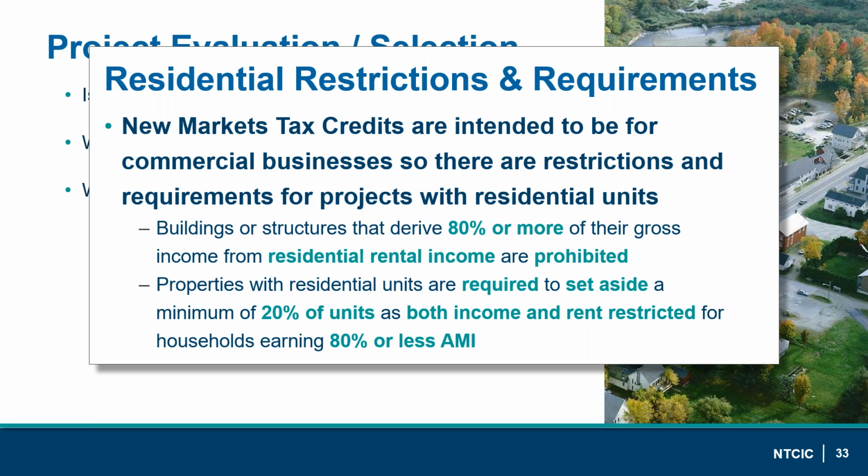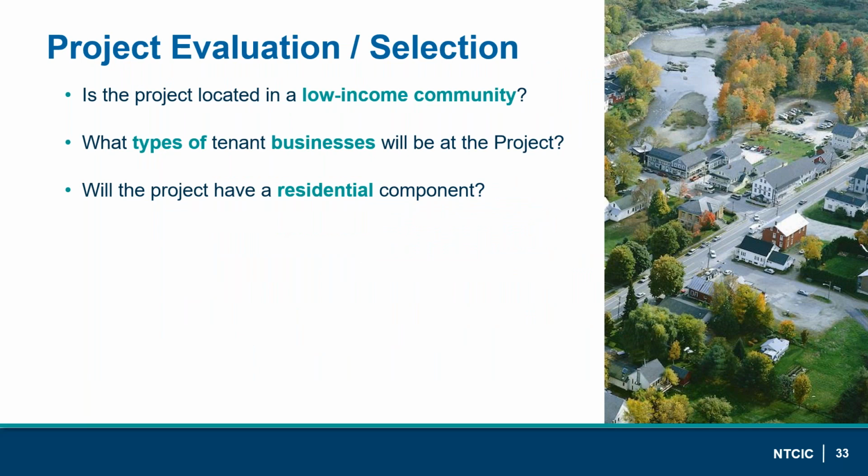Additionally, if you have residential units, you must set aside at least 20% of these units as rent restricted or income restricted to households earning 80% or less of AMI. And in anticipation of any questions, you'll always have to round that number up as far as units go.